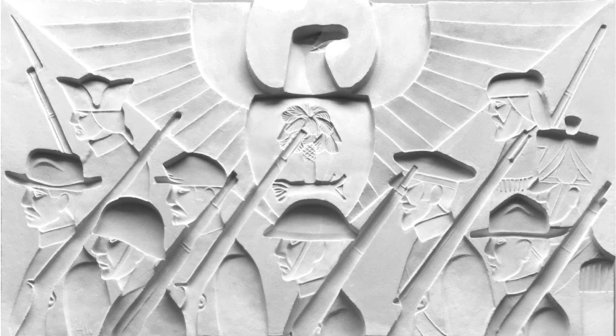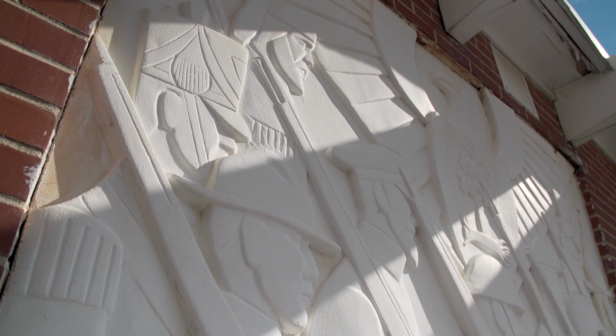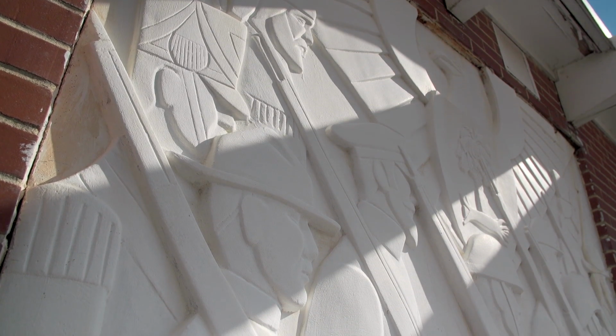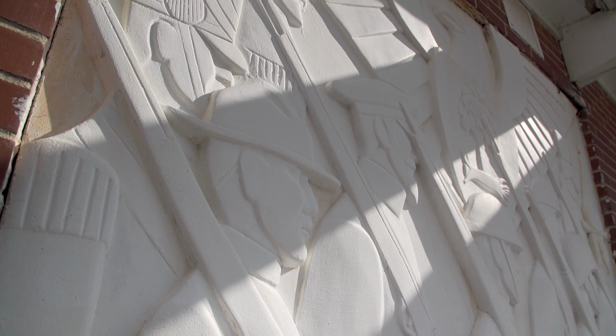A reverse impression called a mold was made from the original plaster prototype into which dozens of panels were poured. Each completed identical panel was then installed near the entrance of the more than 40 new armories built over the next decade. The armories, together with their unique shared icon, became beloved landmarks in the small towns where they stood.